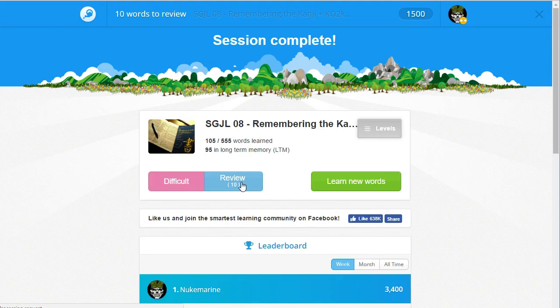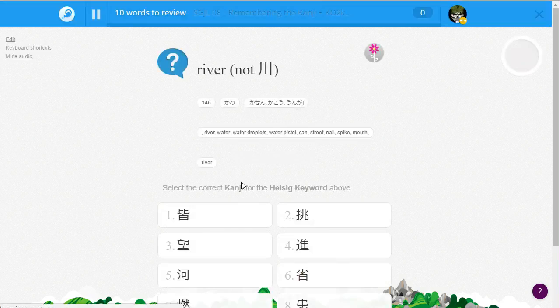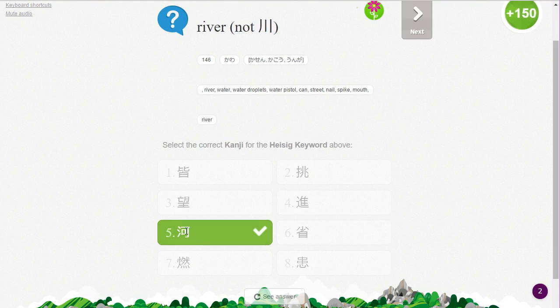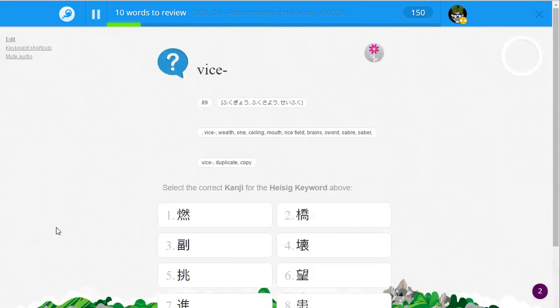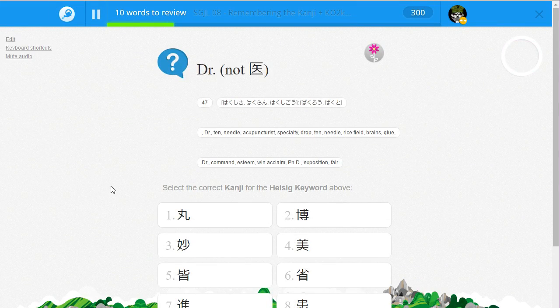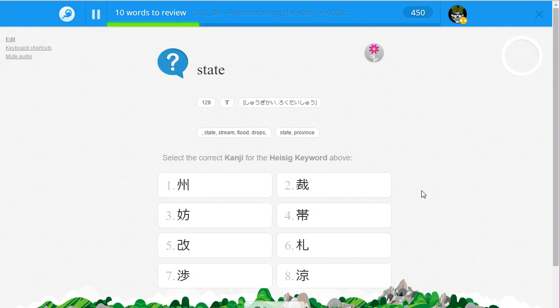Okay, next up, river, not stream, so this is water and can. A bunch of cans floating down the river, if you want to say 10 cans, floating down the river. Vice, this is the wealth of the general protected by the wealth of the admiral, protected by the vice admiral's sword, saber. Doctor, so this is specialist, so this is a needle, grenade, drop, and then glue gun. So remember, needle, grenade, drop, then the glue gun. That's the special, or doctor or specialist.